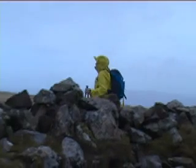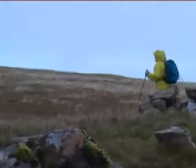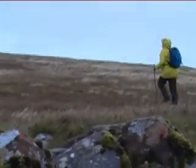As you can see, we chose a pretty wild and windy day for a traverse of MacLeod's Tables. Even the stone shelter is rocking in the wind.